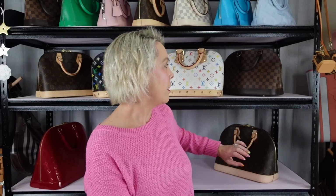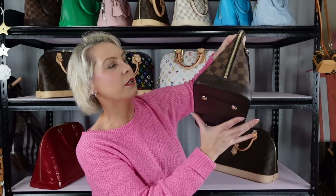And then I have a few of the PM size. So we have a Damier Ebene in the PM size, and I love Damier Ebene because it is so low maintenance, because this is all just brown leather. It's not vachetta, so there's no patinaing or anything, and it's super simple to wear and use.